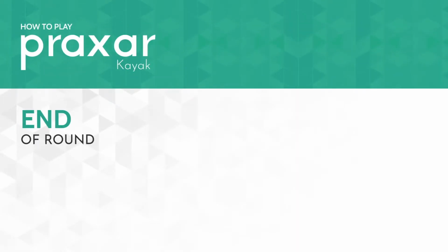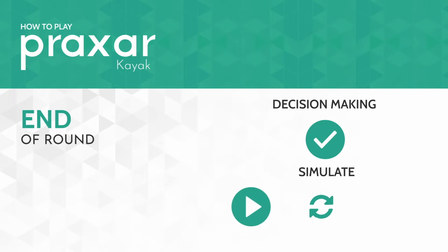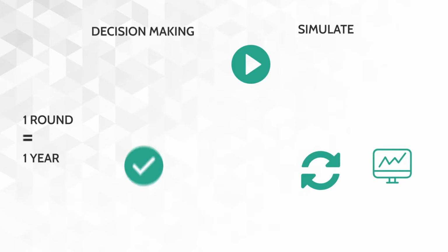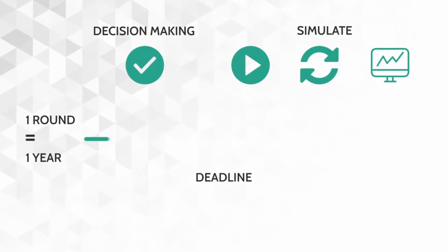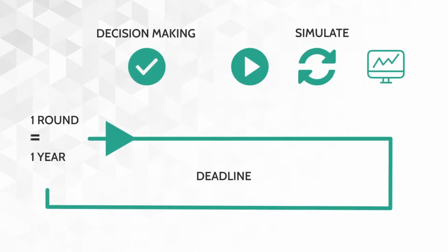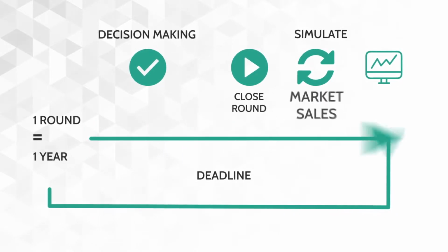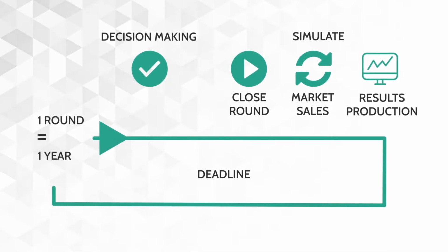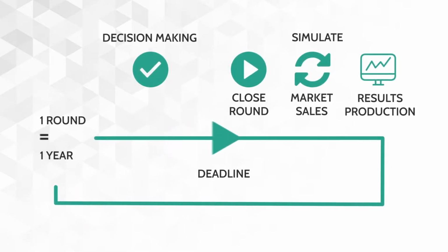The instructor gives students a deadline for completing all their decisions, after which the round closes and the market is simulated. If a team misses the deadline for a given round, the software will provide default decisions. Once the round is closed, the results appear within a few minutes. Praxar Kayak allows a maximum of 10 rounds. Most instructors will have their students do 6 or 7 rounds.